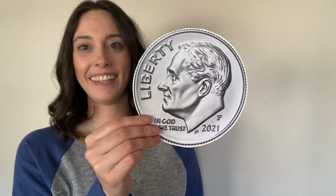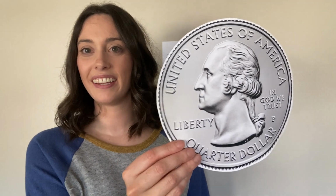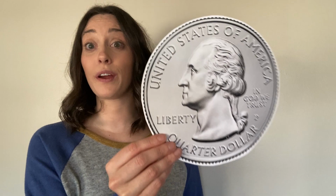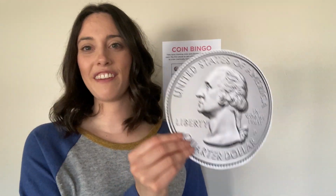Next up, we've got this one. Now this one's a little bit tricky to look at because it is actually the smallest and thinnest coin that we have, but it looks a little bit bigger on screen. Do you remember the name of it? Good, this one is a dime and it is worth 10 cents. And last but not least, my favorite coin of them all is this one. Do you remember the name? It's a quarter and it's worth how much? 25 cents, you got it. So now that we've done our coin review, I'm gonna set these down and then we're gonna dive into the fun with our coin bingo.